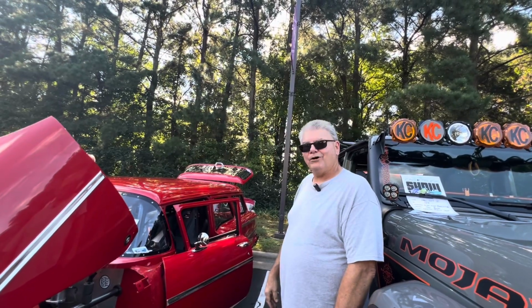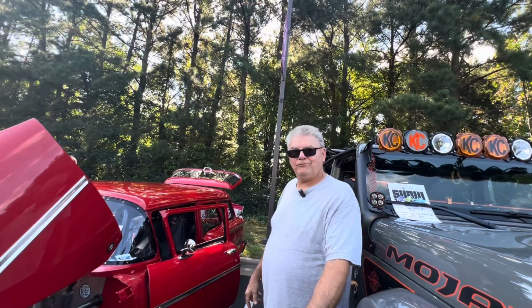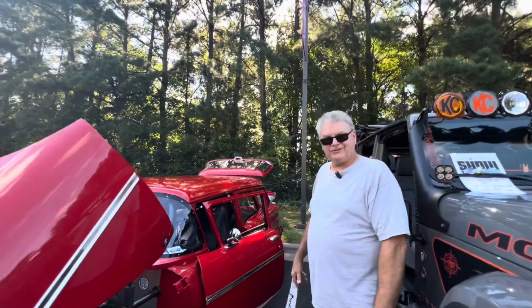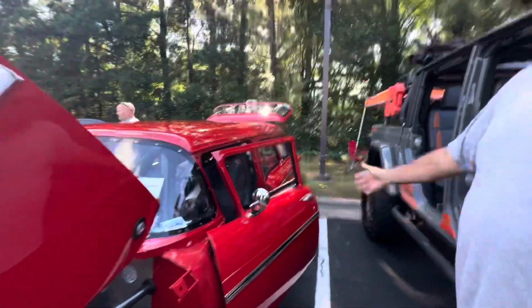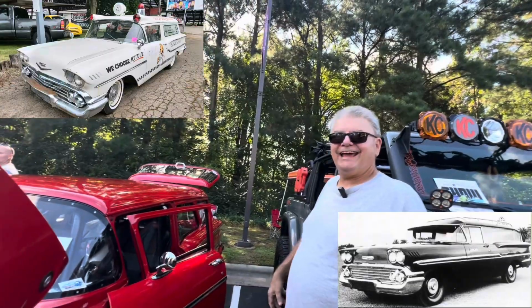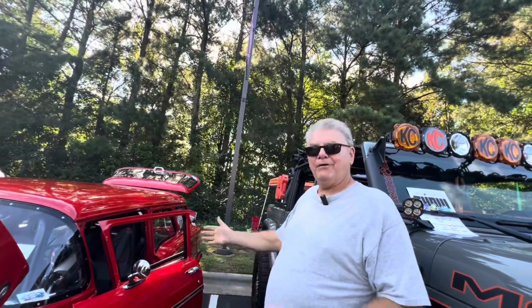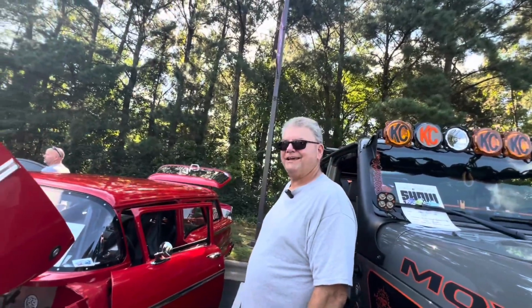It was a 4-door. I watched Chip Foose spend $47,000 building one for Rusty Wallace. Really? And it's a Nomad, 4-door. Yeah, so I see this is a 2-door, which is super cool. The 2-doors were mostly ambulances and hearses, and people bought them to work out of. They were cheaper than the 4-doors. The 4-doors were the expensive cars. That makes sense. Wow.